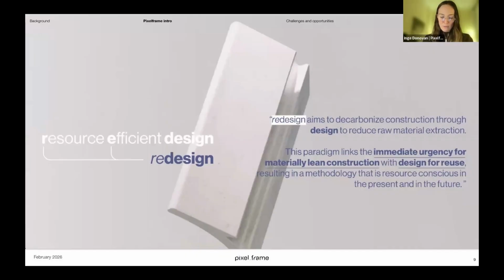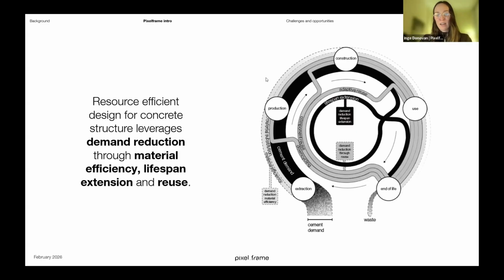So this framing brought us to the idea of resource efficient design, a paradigm that we called redesign, which links the immediate urgency for materially lean construction with design for reuse. So it's trying to be resource conscious in the present and future, and expanding design to a whole life cycle design rather than just worrying about the first life cycle. And the way this is accomplished is shown in this diagram, which is from a forthcoming paper. It's all demand side, but we use demand reduction through material efficiency, lifespan extension, and reuse.